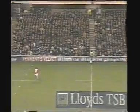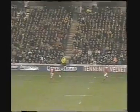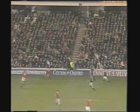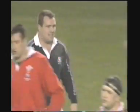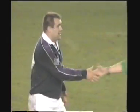Armstrong hooking it away over his left shoulder. Howard racing back there. And the judge's flag is up. The referee's whistle goes for the end of the match. Most of the 67,500 threw their arms.